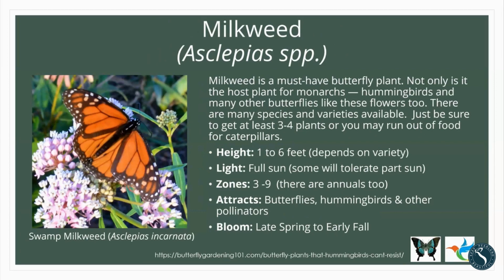Milkweed is a must-have butterfly plant. Not only is it the host plant for monarchs, but hummingbirds and many other butterflies like these flowers too. There are many species and varieties available. You can look around. There's swamp milkweed, there's several different varieties. Just be sure to get several of these plants because, if you have just one, the caterpillars might start on it, eat it all, and not have enough food. One of our other master gardeners was telling me that his plants just kind of get decimated. So you want to make sure you have several of these.